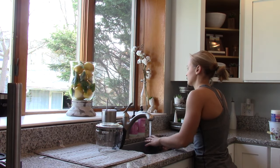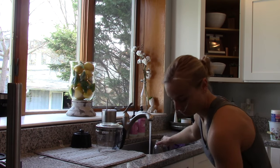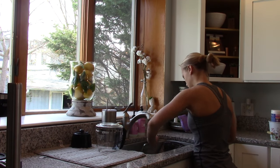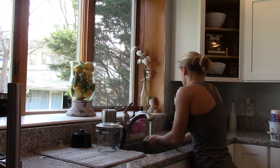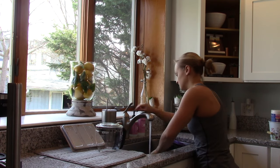Next, I'm just tackling some of these dishes. I feel like I'm always doing dishes. And does anyone else have one of these windowsills? Because having this giant window above the sink, you'll see me constantly look out there, and I just love it. It makes doing the dishes that much more tolerable.